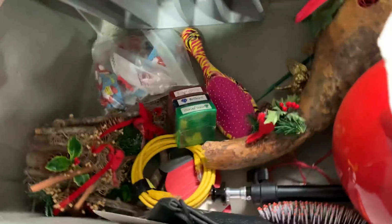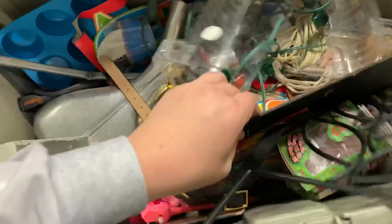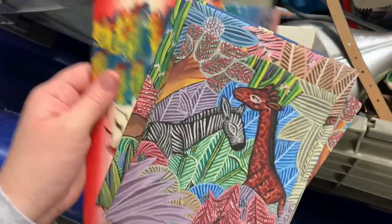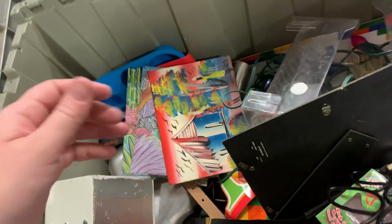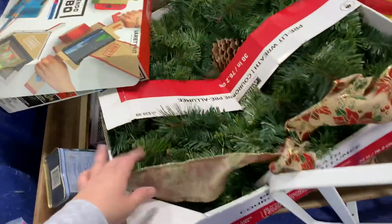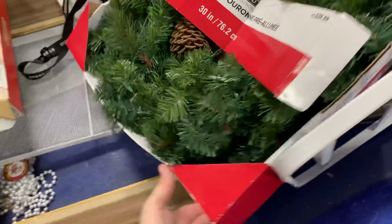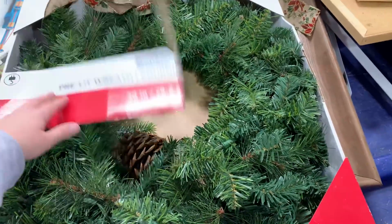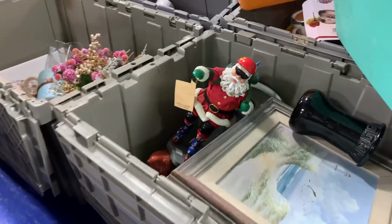And we're back. So what's back here? Trinkets! All the trinkets. How about a nice holiday wreath? It's great. And it lights up and everything. Oh. I love this wreath. So pretty. I almost want to get it. Oh, here's Santa. Cutie too. I know. Why didn't you want him?